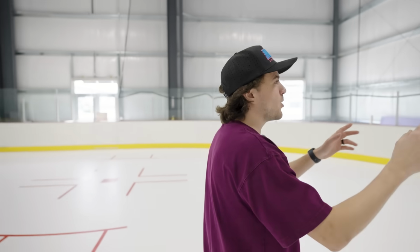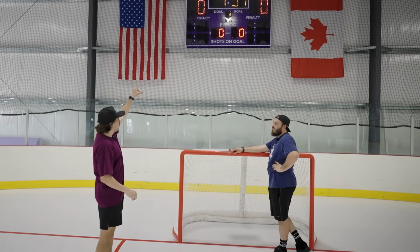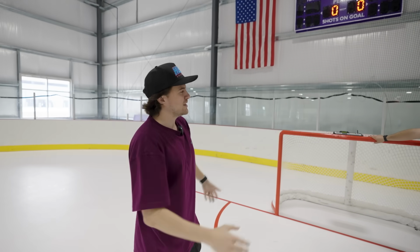The last step for this wall is we're gonna have a giant Heatwave logo. We haven't decided if we're gonna go above or below the scoreboard. It will be one of the 2 spots. Giant Heatwave logo. So again, right when you walk in, you see the flags, the scoreboard, and Heatwave front and center.